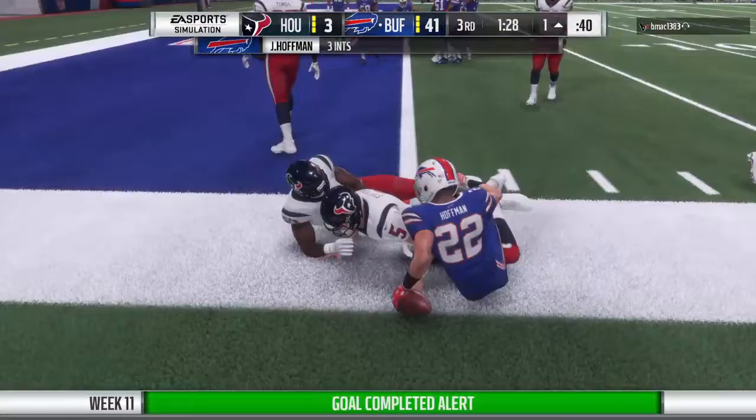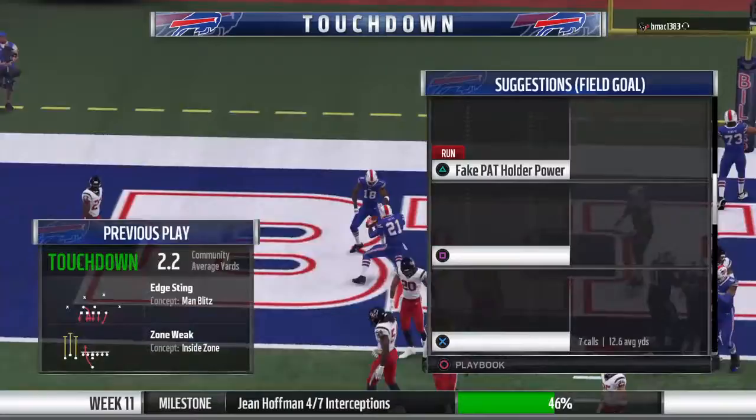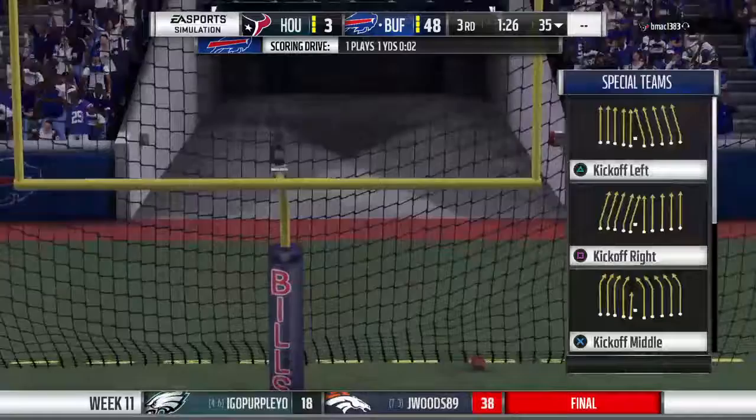And that pick just sets him up beautifully right down near the goal line. And he takes it in across the chalk for a Bills touchdown. A great play there, punching it in from a yard away. And the Bills use the short field to their advantage as they cash in for six. And the lead grows even larger here in the third quarter.